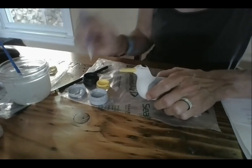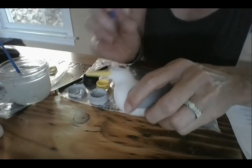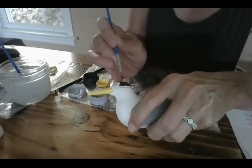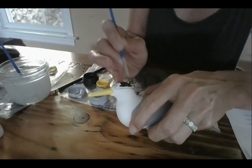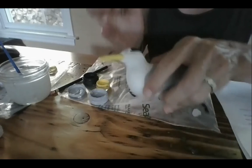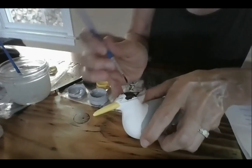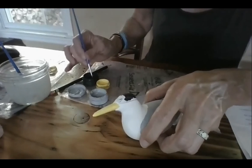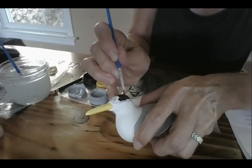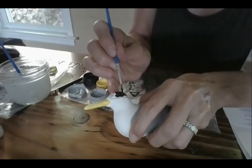So I'm actually not going right to the edge yet. Can you see? Sorry if you can't see real well. I'm not going right to the edge yet, to the drawn line. I'm staying above that on the crest of the head. And again, just a little bit of paint is so much better at a time than a lot of paint, especially in smaller areas. My pinky finger is on the other side here, and it's kind of cradling the bird.